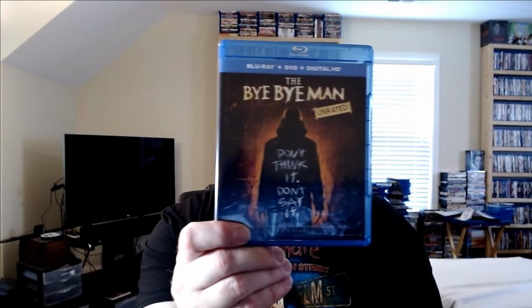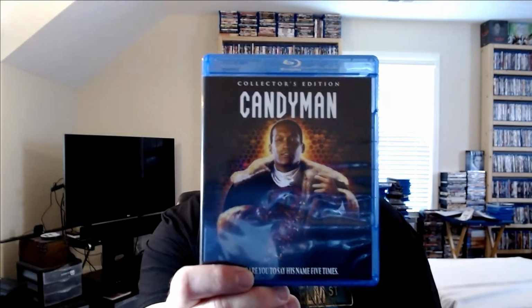The Bye-Bye Man. Candyman. Got a remake of that, or a reboot, or another Candyman, or whatever, I don't know. This one is another special, I guess, cover art that I printed out for these two movies. It's got the Carrie collection. Got the 1976 Carrie movie and the 2013 one, all in one case.